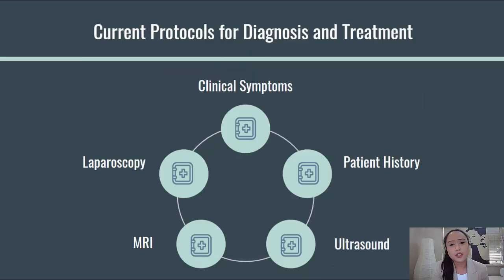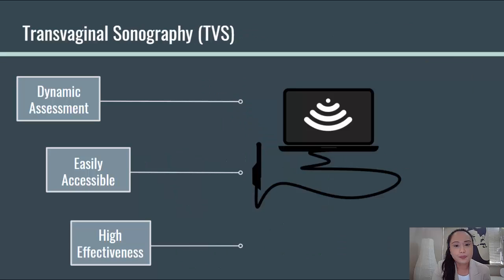For many women, the journey to a diagnosis can be extensive and filled with misdiagnoses. Currently, endometriosis is assessed based on clinical symptoms, patient history, in conjunction with imaging modalities such as ultrasound and MRI. These imaging modalities are used to confirm clinical suspicion and are useful tools in preoperative estimation of the size, location, and extent of DIE. In terms of elimination, DIE relies on laparoscopy.